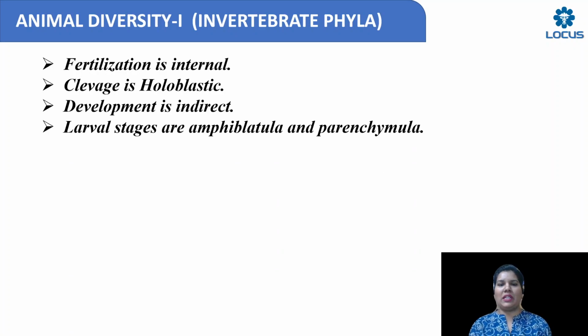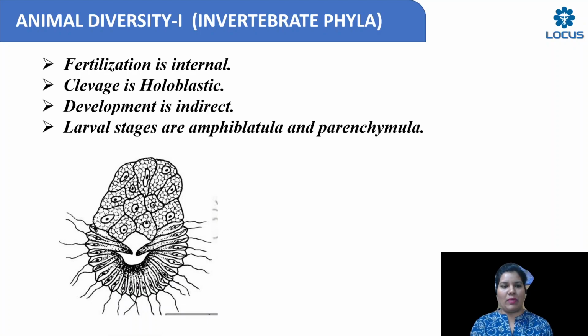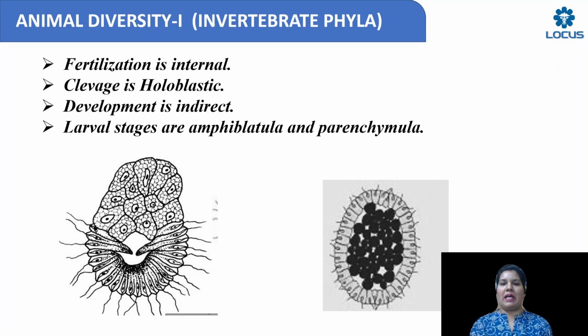Now, these are the common larval stages that you observe in sponges, and that is amphiblastula. This is how an amphiblastula larva looks like, and the other one is parenchymula. This is how a parenchymula larva looks like, children.